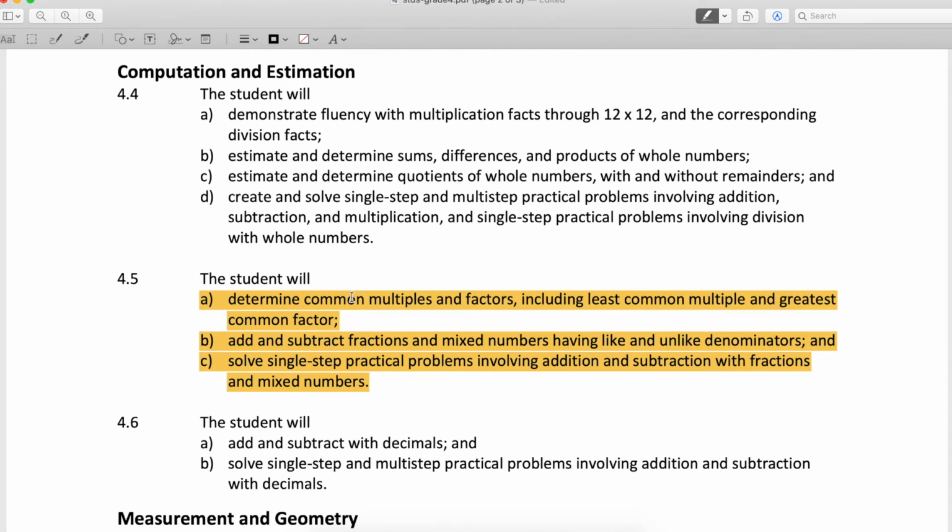But if students have a basic understanding of fractions and numbers, then they should be able to do B and C without knowing A. Least common multiple is easier because they know how to skip count, but GCF is really hard. And why do you need GCF? That's for factoring, simplifying fractions, which is basically finding fraction equivalents. So if you understand fractions well enough, you don't need to know GCF.